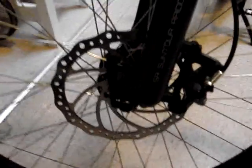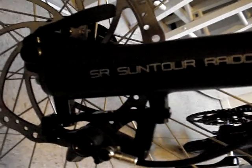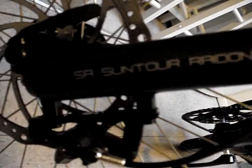Now down here you can see the hydraulic brakes, which is a disc brake as well. And you can see this is the SunTour Radon SR fork, which is fully adjustable. There's the adjuster right here, with the speed lock adjuster.